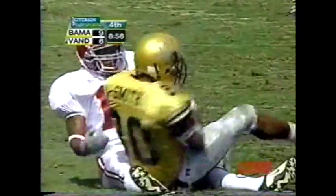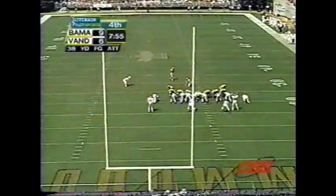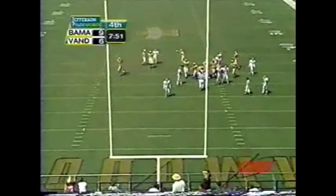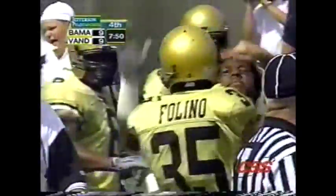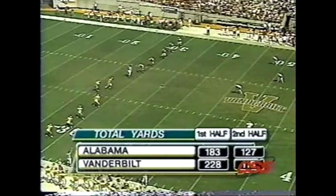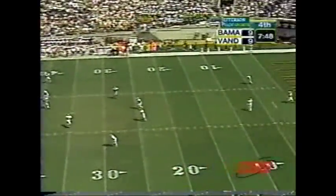Wide open and caught. And they say he's the short field goal kicker. I wonder if this is about the extent of his range. Is it good? Yes, sir. Chuck Foligno, the son of defensive back coach Dino Foligno, nails the 3-pointer from 38 yards, and we are tied at 9. Vanderbilt probably will finish up with 400 yards of offense today.